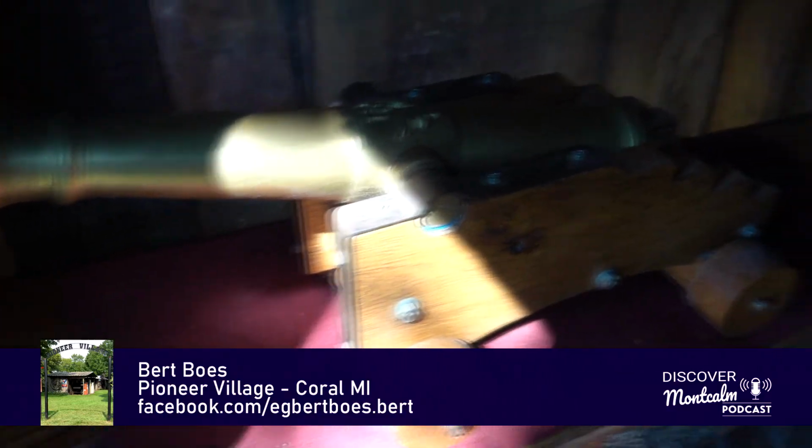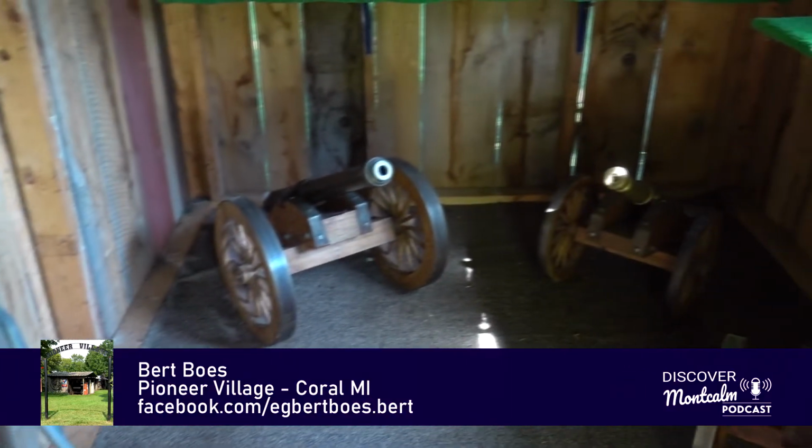I think cannons are neat. My wife won't let me have one, but Bert's going to bring me in here. Now I'm going to have to say, oh.